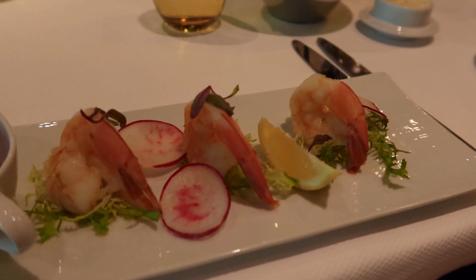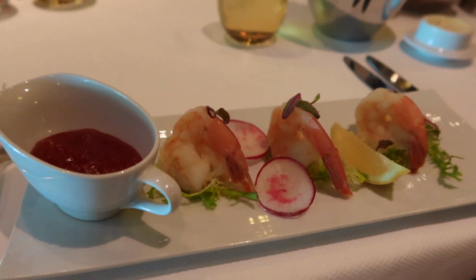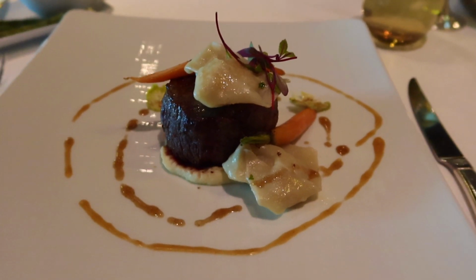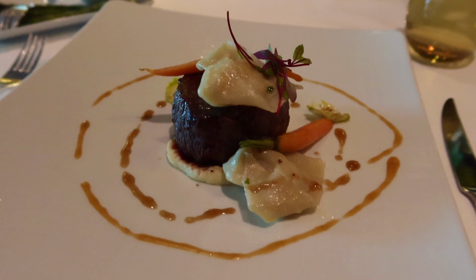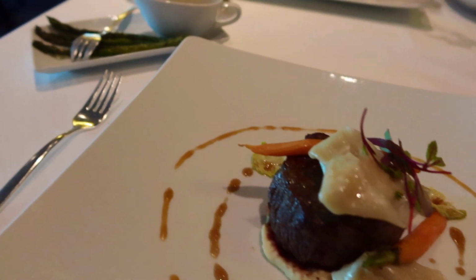For dessert, I had the creme brulee, and our table had a not-so-classic baked Alaska, which was made with Ben & Jerry's Cherry Garcia ice cream. Dinner here was so good, and I feel that it's so worth the splurge for at least one of the evenings if you ever sail on Holland America.